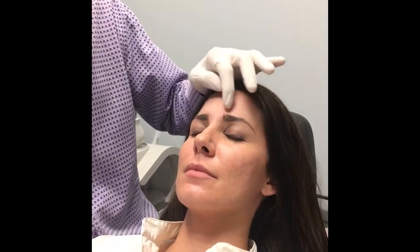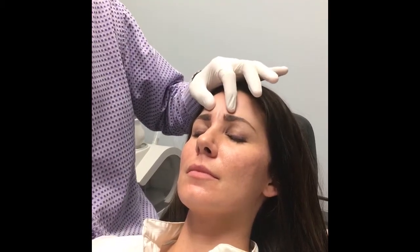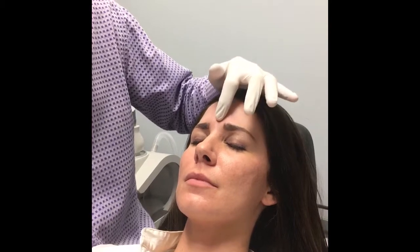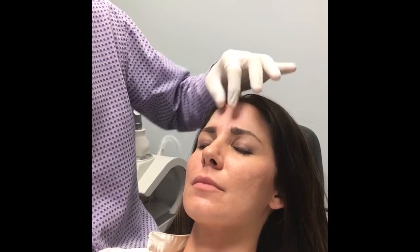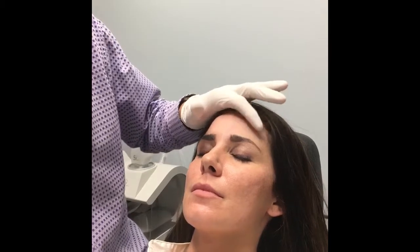We do 5 injections in this area, one here, one here, one here, and here and here, and that helps weaken this muscle right here. There's a muscle called the corrugator, which is this muscle right here, and there's another muscle called the procerus, which goes from here to here, and that causes the wrinkles that go that way. And then there's a muscle called the frontalis, and that lifts the eyebrows and causes these creases in the forehead.